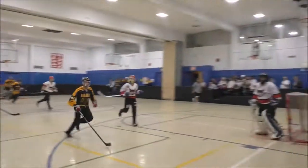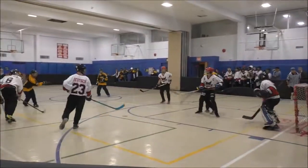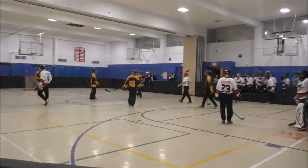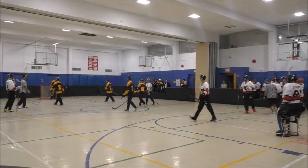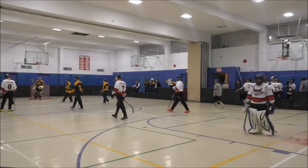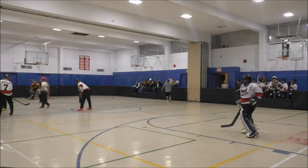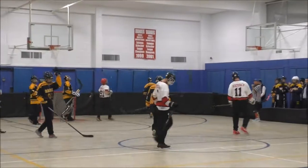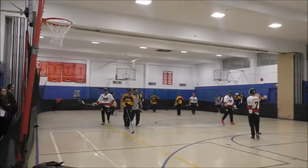Deutsch cannot keep it in. Miles gets the ball. Deutsch on him, 68. Spin, shoots, shot from the point and deflection. We'll have a face off in Ramaz zone. Got Wortman on an hour back. Back on. Wortman shoots wide, out of bounds. We'll have a face off in Rambam zone.